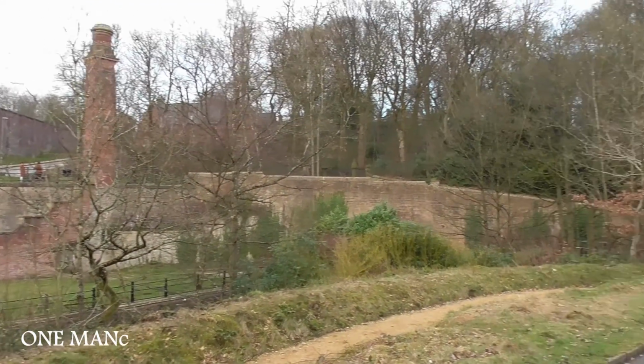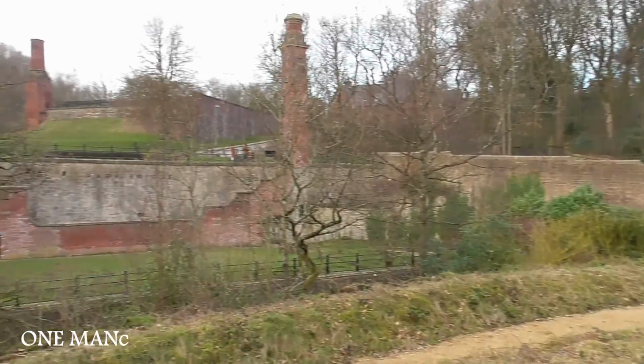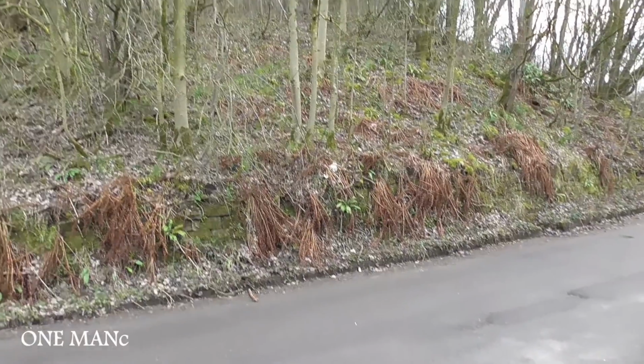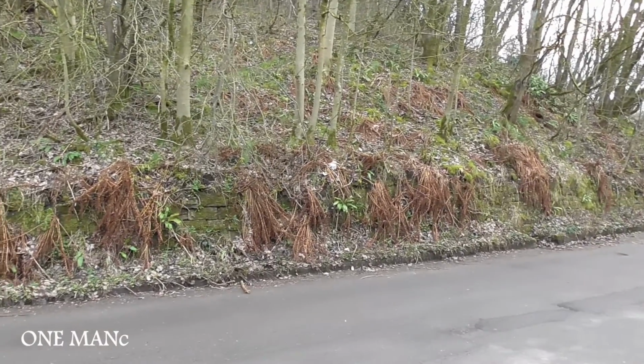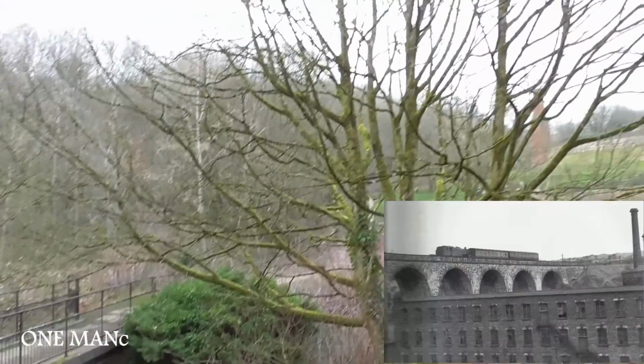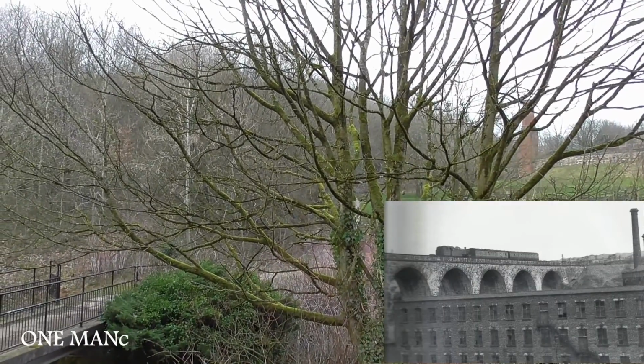Very ornate and well preserved. Right, so there's a viaduct out. That's where the line went to Ashton. That's the line going up to our Oldham, yeah?